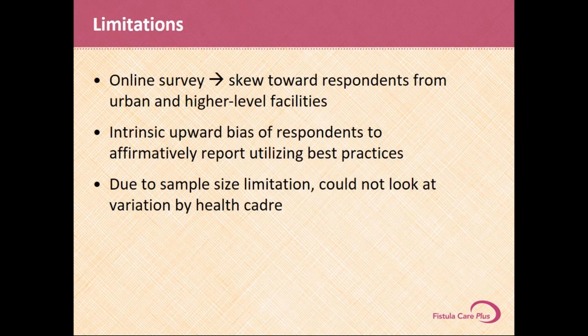Another limitation was the likely bias among respondents to report doing many of the recommended best practices. The survey was deliberately designed to only include recommended practices as to not unintentionally encourage SBAs to exercise harmful practices, and respondents were likely able to deduce this. The most notable example of this is, of course, the high reporting of partograph usage to monitor labor. While the analysis looked at variations by region, facility type, and geography, it would have also been useful to look at variation by health professional cadre. However, given the overwhelmingly large proportion of midwife respondents, such analysis was not possible. Expansion of this survey with a larger sample may yield more interesting findings.